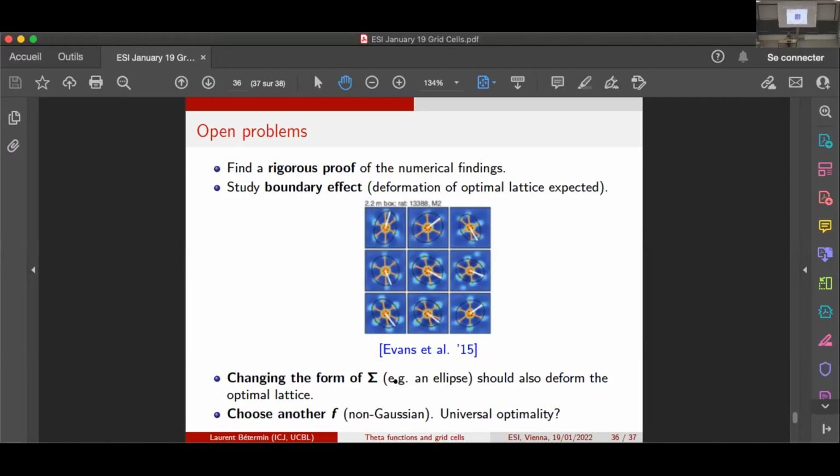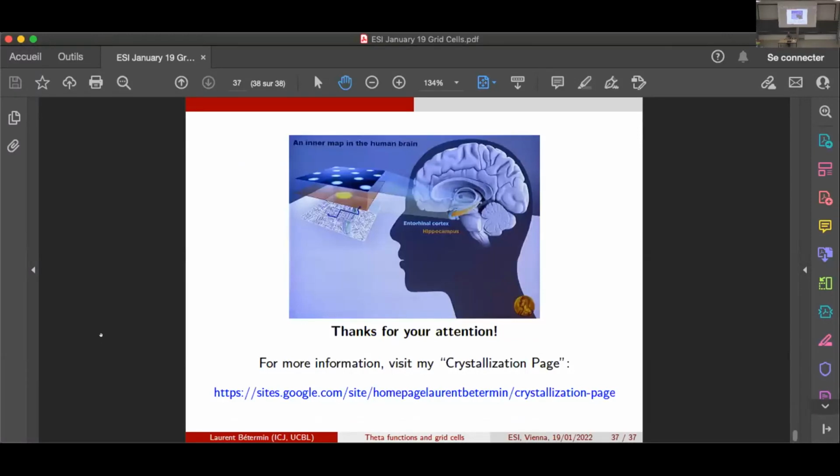That's maybe interesting. And the last thing you can do is to choose another F, which is non-Gaussian, and to show, for example, I don't know, there are many questions you can ask here, like a universal optimality result or this kind of thing for this problem. So I just showed you that because I think it's a nice new problem that we could try to tackle and attack, and at least find some interesting related problem. So I've finished.